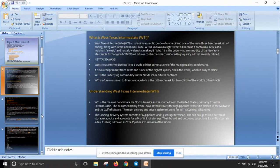The Cushing delivery system consists of 24 pipelines and 15 storage terminals. The hub has 90 million barrels of storage capacity and accounts for 30% of US oil storage. The inbound and outbound capacity is 6.5 million barrels a day. Cushing is known as the pipeline crossroads of the world.